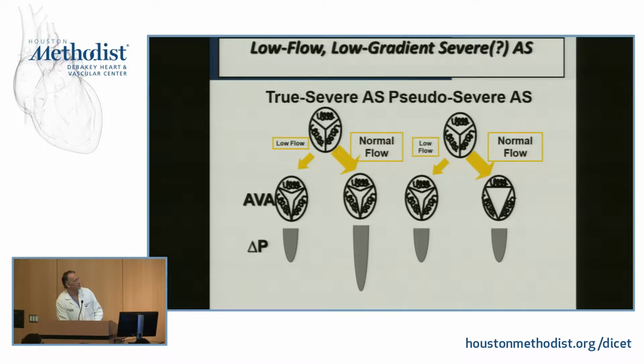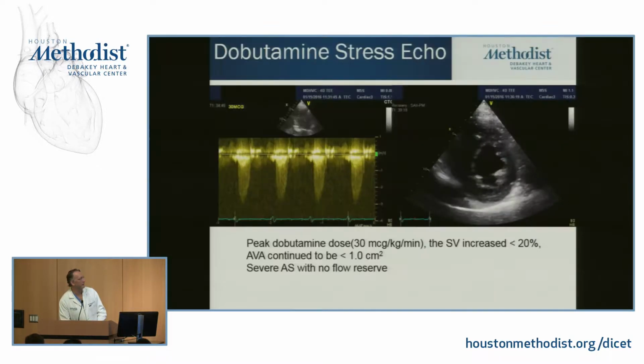As opposed to this case, where somebody has a valve that's not opening, but when you give them a drug to increase their contractility, subsequently the valve opens, and this would not be severe aortic stenosis. This would be someone who has pseudo-aortic valve stenosis and does not need or warrant or would benefit from any intervention on their aortic valve.